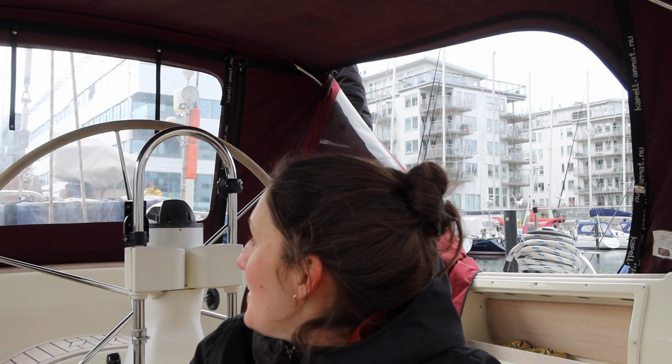I'm setting up the cockpit tent again. But it wasn't too hard. I mean, it takes a while to get used to where each piece goes. But then I think it will go pretty fast.